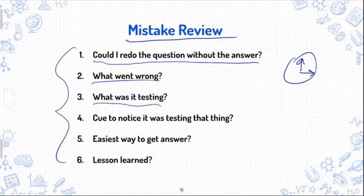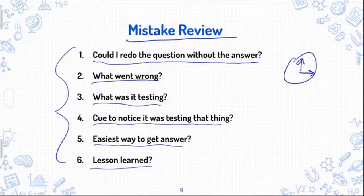Try to figure out what type of question it was. This is particularly important for critical reasoning questions, which we'll discuss later in the course. They're not just reading comprehension sometimes, but they're actually asking you things that are not just related to comprehension, but reasoning. And then, is there any kind of cue in the future you can notice it was that type of question? What is the easiest way to prove the answer? Be specific.